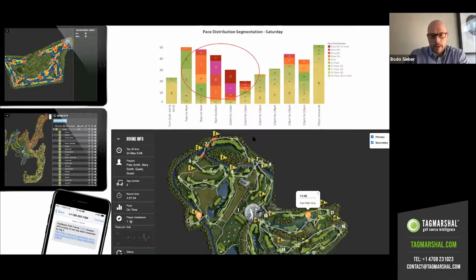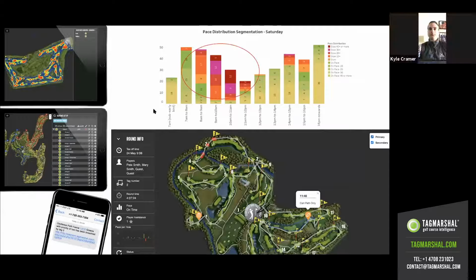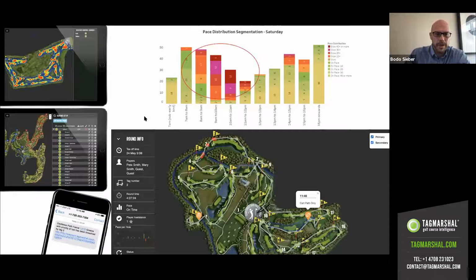Two more things here, Kyle, if you don't mind. I know that you've got quite an elaborate cart path only geofence setup. So if you know that a group is not staying on the path, you would get a notification, and you've got a record of that. And then also, I believe that you are doing some renovations and have used some of the data to inform that. Yes, we are.